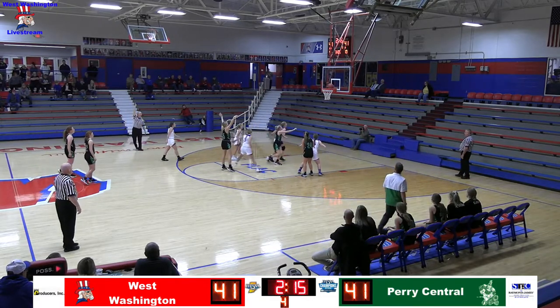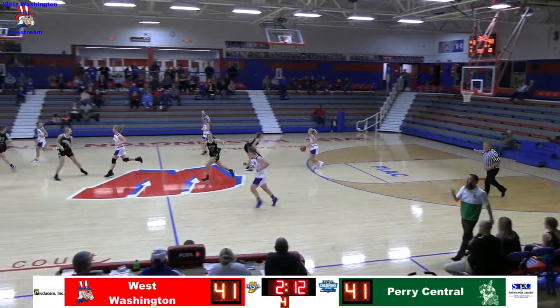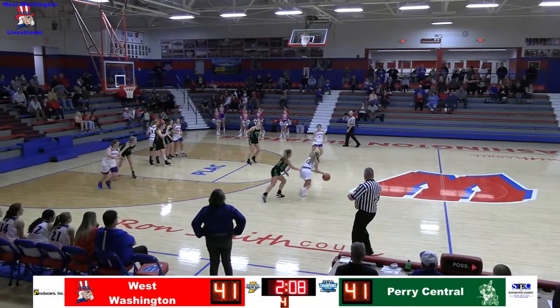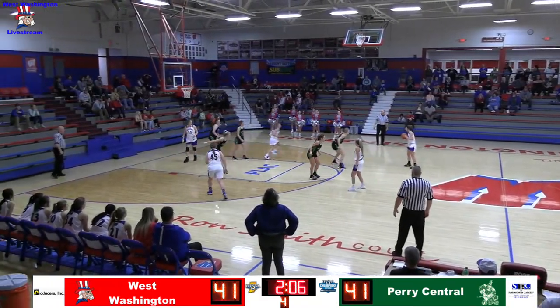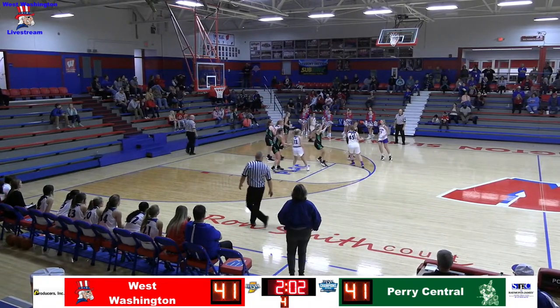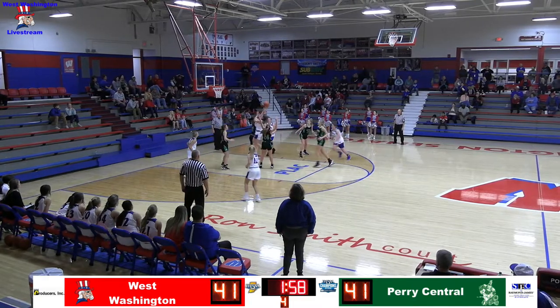Smith's second shot is up, and it is no good as Shelby gets the rebound. As Shelby now brings up the floor, guard by Kelly. Shelby spins back middle, gives it off for Lily. Lily goes to Jayla on the wing. Jayla pass fake, gives it off to Riley. Riley now hands it off for Lily, who gets into the lane, puts up the runner.